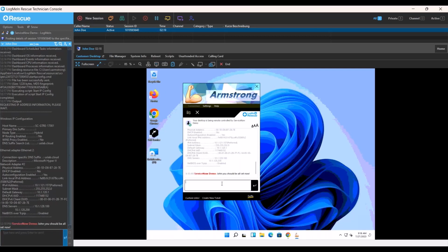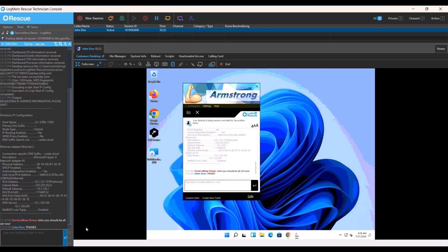John sees that chat. John says, thanks. That chat is also going to be visible in ServiceNow as well. Okay, now I'm not going to go through all the features. You all are familiar with those. So I just wanted to get some data here in the session log on the left-hand side.